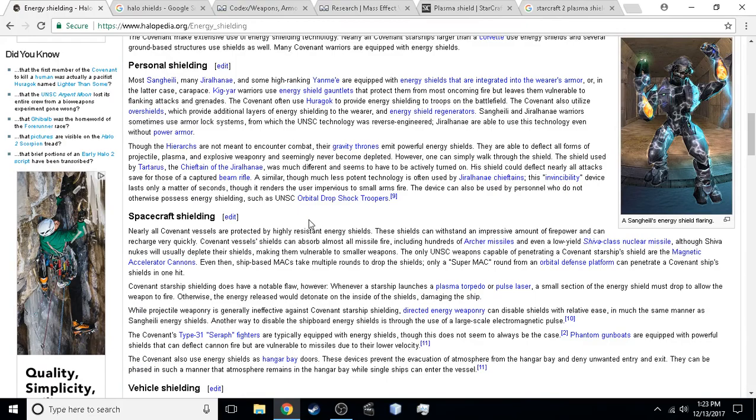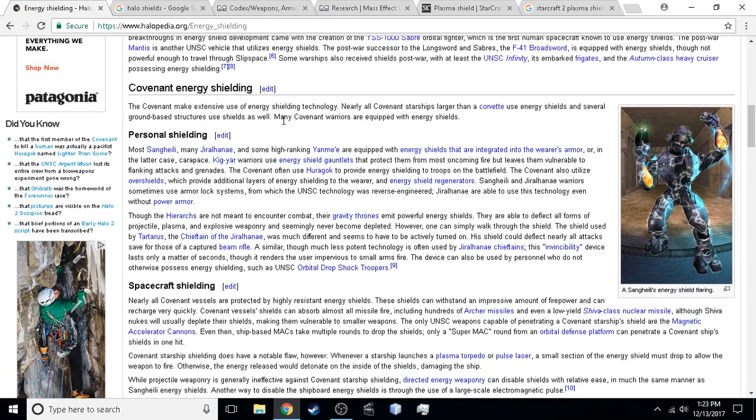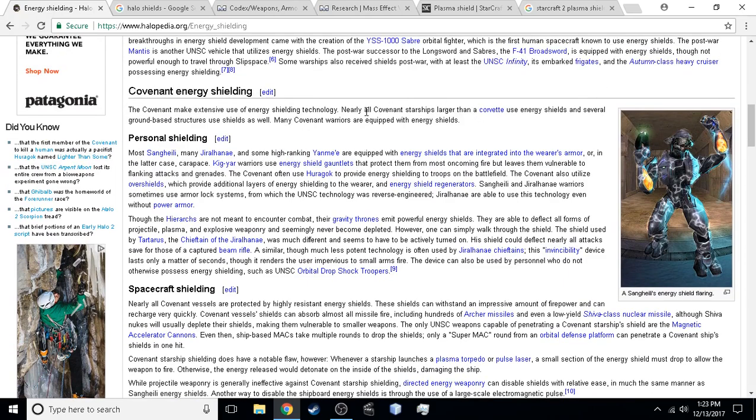not all of their starships are actually shielded. Yes, here it is. Nearly all Covenant starships larger than a Corvette, which is the smallest, have shielding, but the Corvette does not have energy shielding. This is somewhat odd. Why not give it shielding? This could be a personal choice, for the fact that it's such a small vessel, it doesn't really expect combat. But it is worthy of a note that it seems to be on the expensive side.